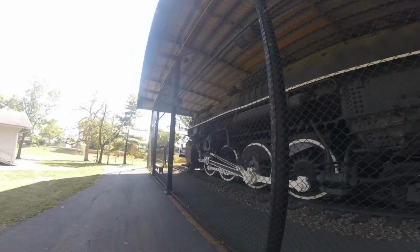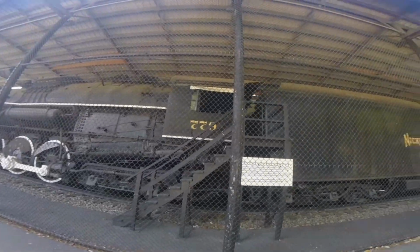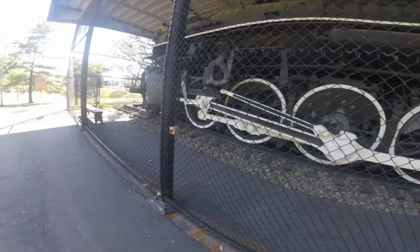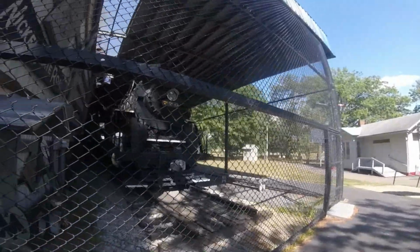It is on display here at Lincoln Park in Lima, Ohio, as a monument from when Lima Locomotive Works was in Lima, Ohio, as it was the factory's last steam locomotive to be finished.